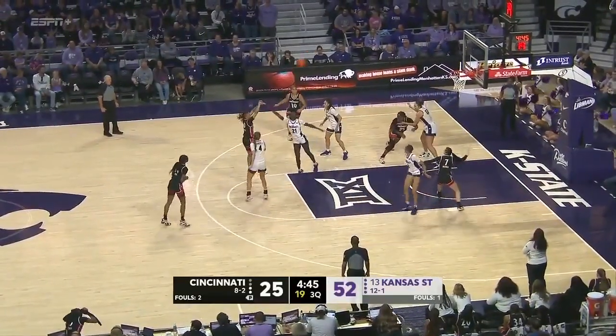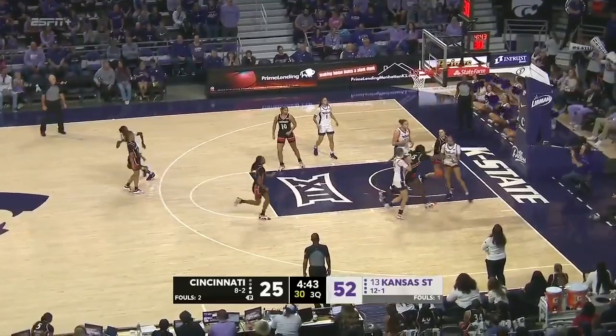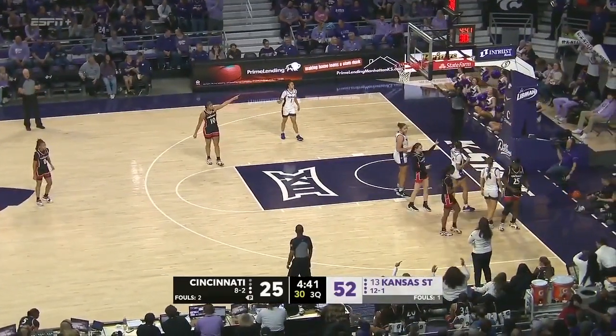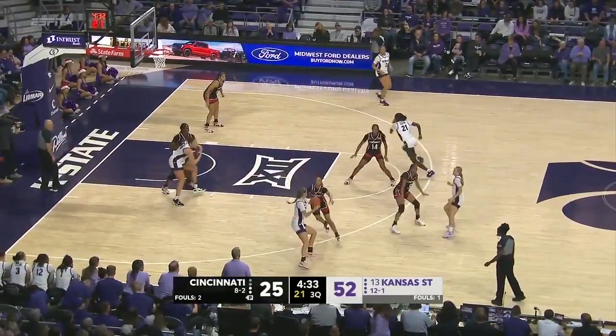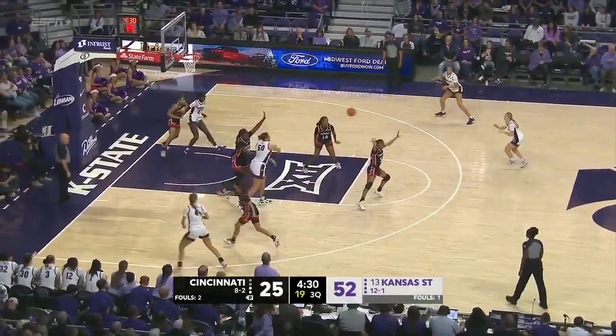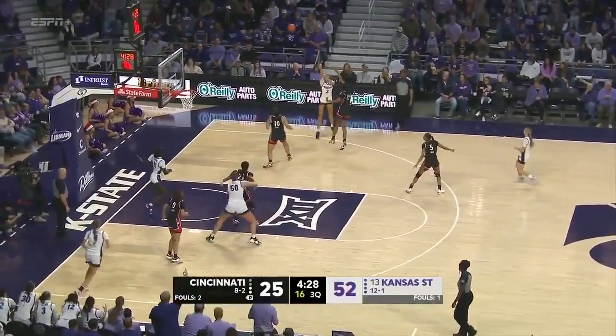Poindexter, the other transfer that's been a big boon to K-State, adding to that core group. Poindexter here battling for the rebound. It's out of bounds and then back in. Manhattan, as you said. Sophie, thank you for that. Chayton still ranks in some of the rankings for K-State in the track program under a new coach.